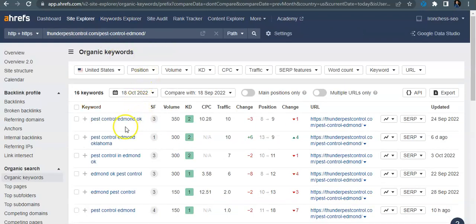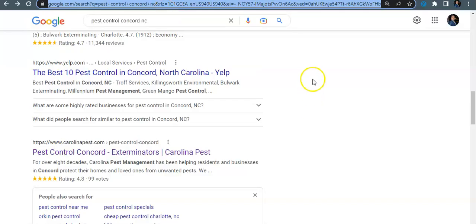So coming back over here, this is another area that we have just north of Oklahoma City, kind of like Concord is just north of Charlotte. And so you can see how Pest Control Edmond OK, it's got a volume of 350. KD of 2, and it was a lot easier for us to take that keyword because the KD was so small. And so we've actually got some traffic coming in for some of these keywords because of the low KD. So that's why I would do that. So that's my tip number 1.